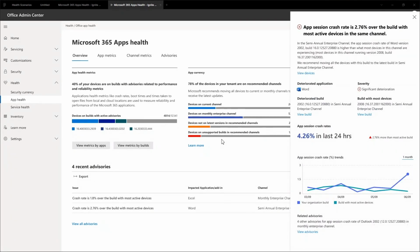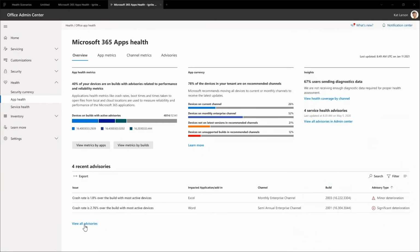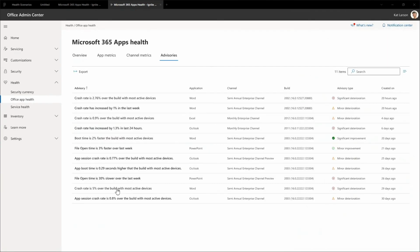The advisory details show you the deteriorated app, version and build, and metric, as well as how that metric has evolved over the last 30 days. This is important to help you correlate the changes in the metrics with other events that might have occurred in your infrastructure. You can also view advisories generated in the past, as they can help you identify previous issues and see the factors that contributed to them.